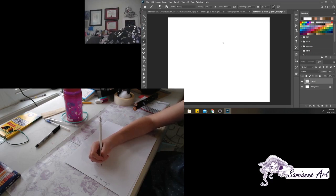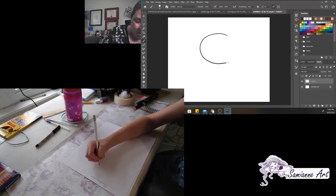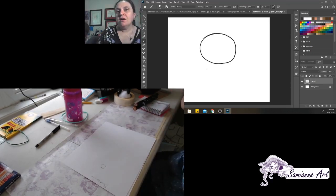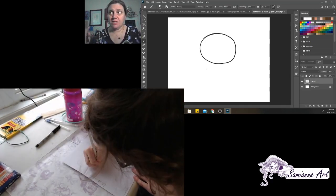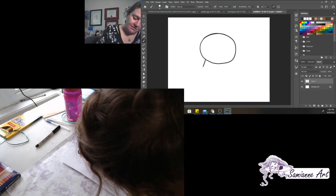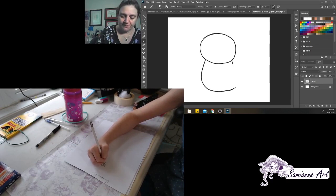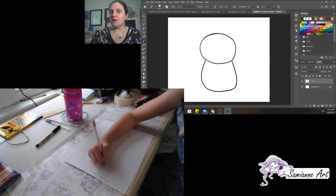But her basic shapes are a really big poofy head. So I start off with a circle, or an oval I should say. If you're drawing your own teddy bear or your own stuffy, look for the big shapes that are in them. Her body is this sort of big, almost not rectangular, but square shape that's rounded.